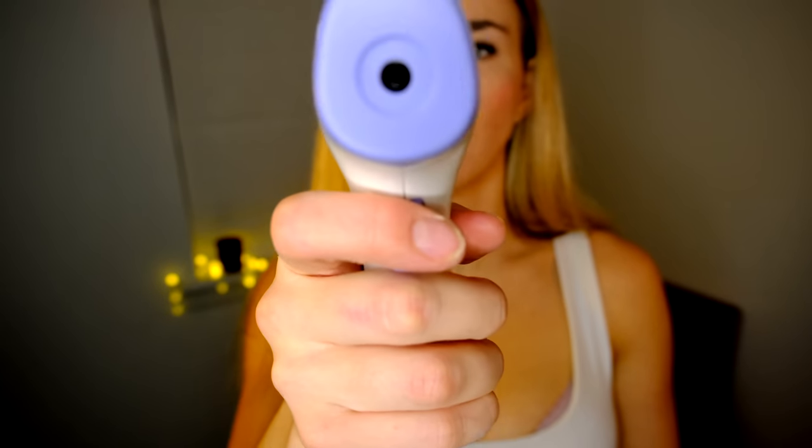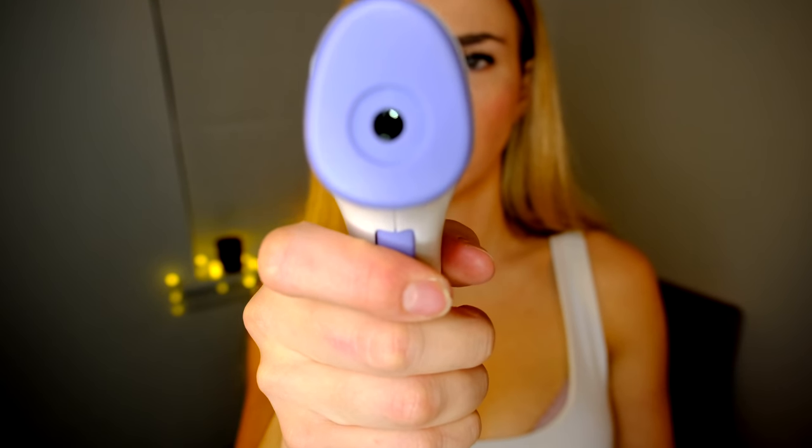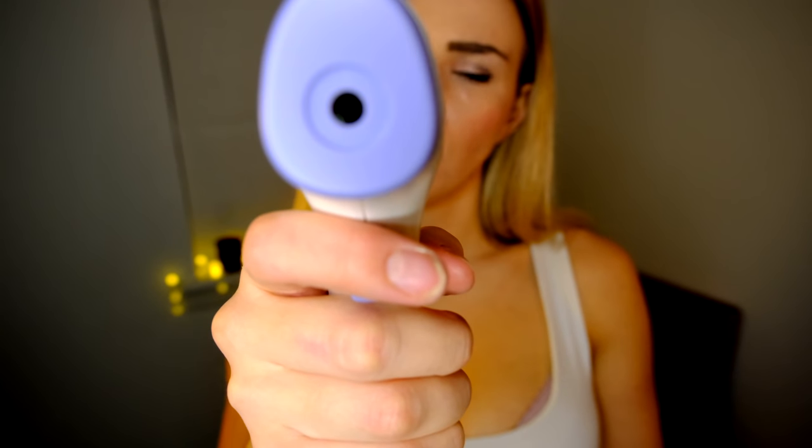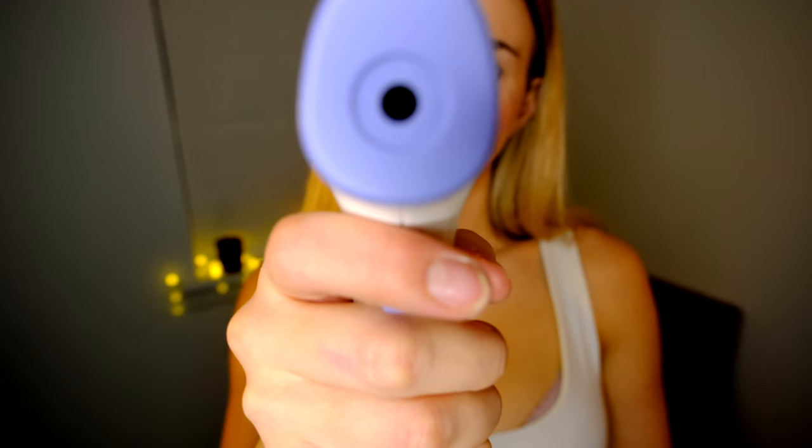We're going to use this digital thermometer now to have a look at your temperature. Okay, so it's coming up with green, happy face. So you're sitting right within average. So, that's good. No cause for concern there.